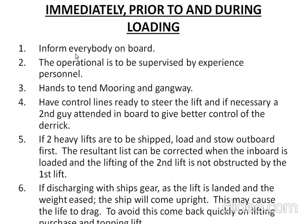I've said that. Inform everybody, that's immediately before you load. You have to inform everybody on board. The operation is supposed to be supervised by an experienced person. I just explained that in a picture to you.